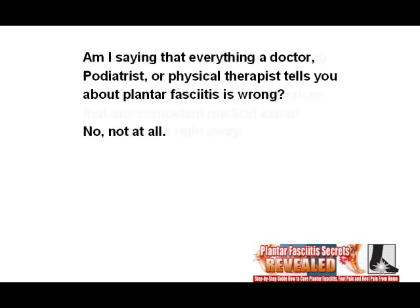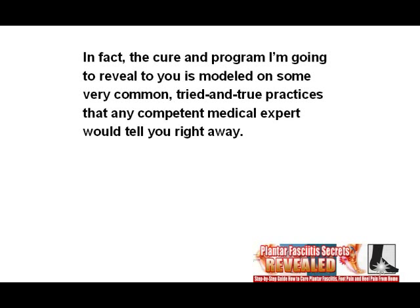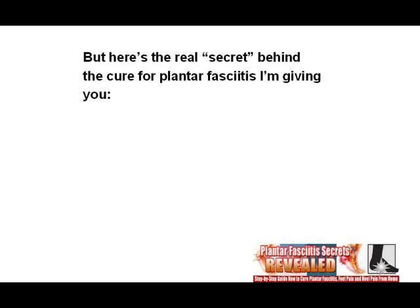In fact, the cure and program I'm going to reveal to you is modeled on some very common, tried and true practices that any competent medical expert would tell you right away. But here's the real secret behind the cure for plantar fasciitis I'm giving you.